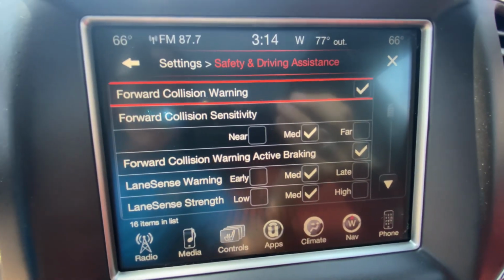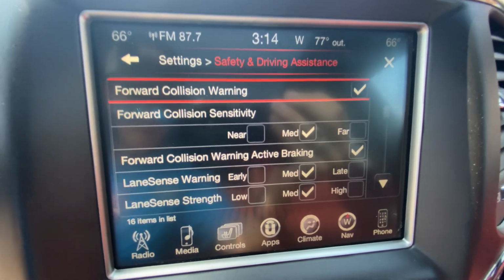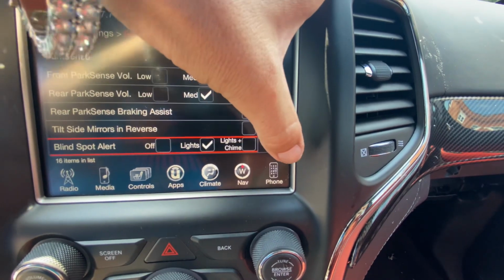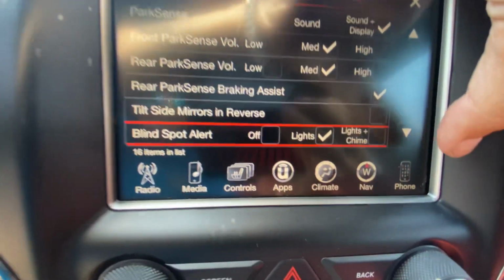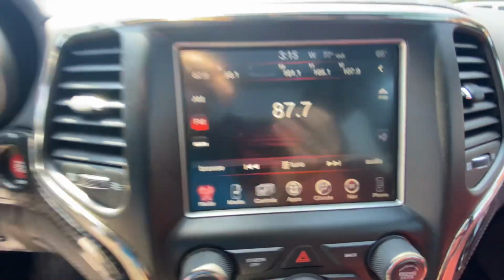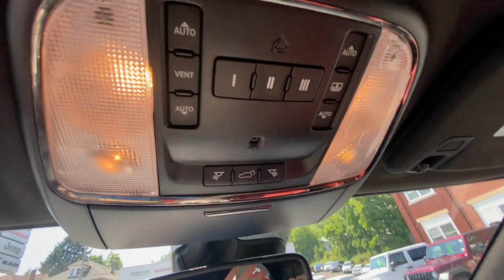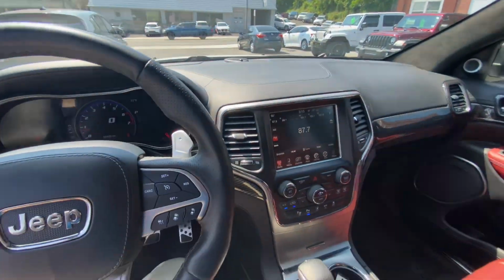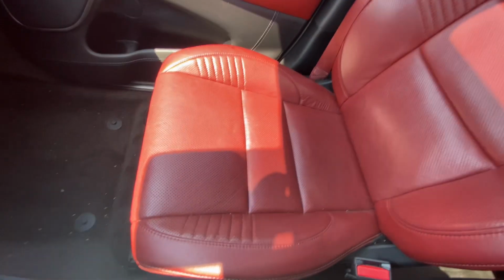Some more of the safety features it has here. Forward collision warning, the lane sense I mentioned earlier. Some more things. She got all the goodies. Here's how you do the sunroof. Your hatch from the inside. What else can I show you?